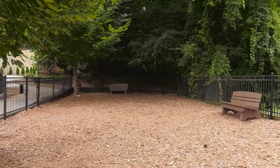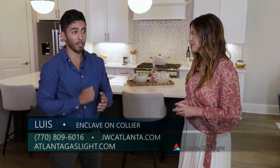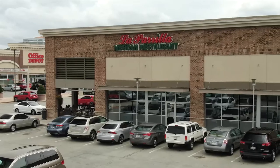And this area is awesome. I love the west side. So talk a little bit about what you're close to around here. Yeah, so just moments away, we have a place called Bobby Jones Golf Course. We have Piedmont Hospital, which is right around the corner. We have great retail.